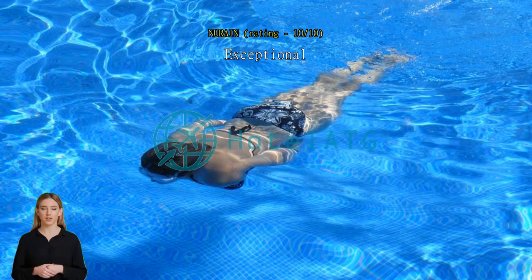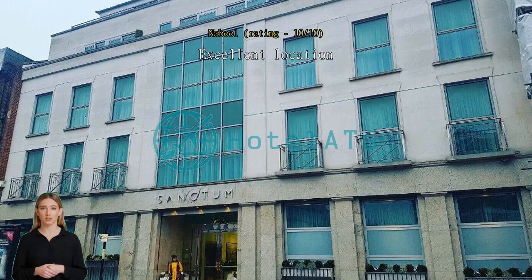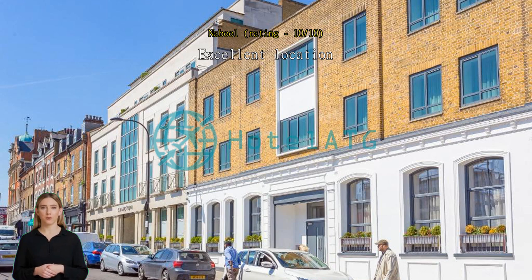Exceptional room, perfect for a family of five. We enjoyed our stay. Location was perfect. Excellent location, excellent apartment. Very nice and new apartment.